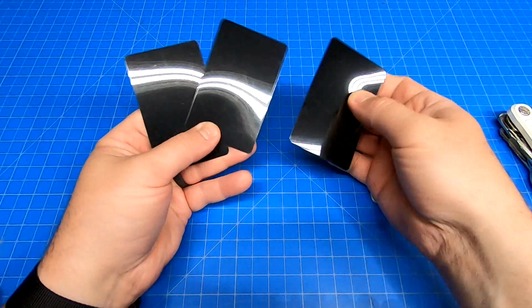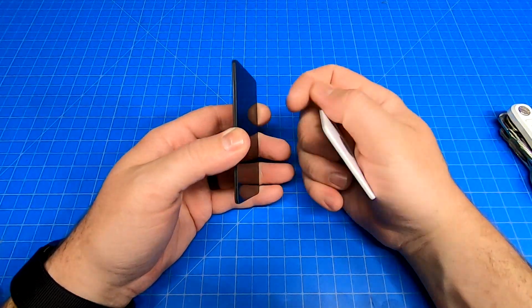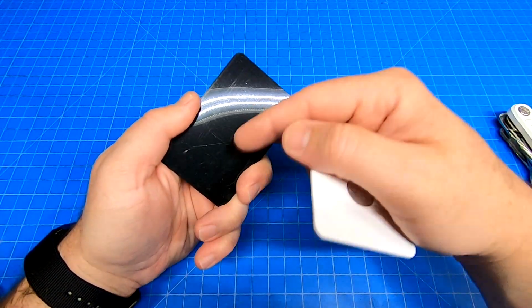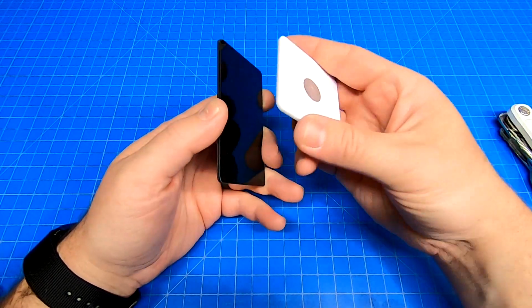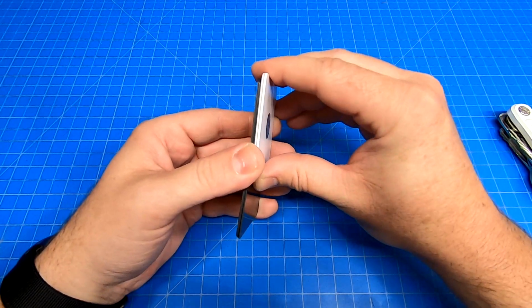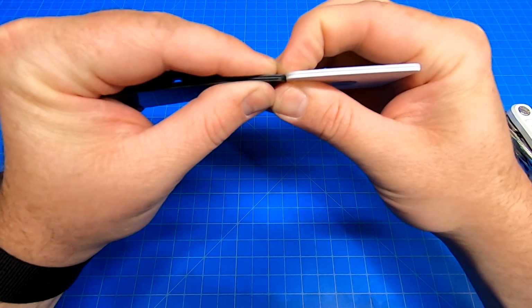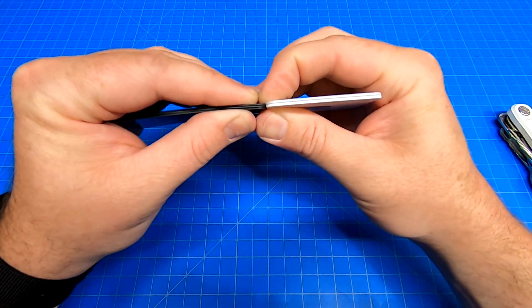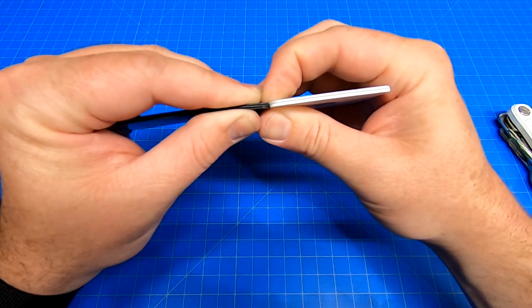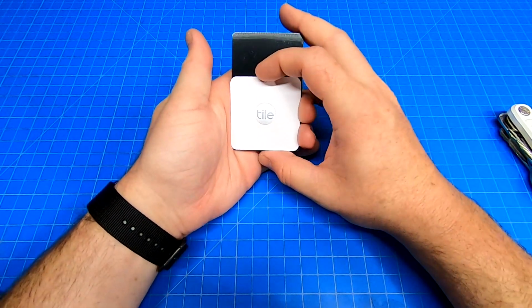But here's 3 just blank ID cards or credit cards. Now, if your credit cards have stamped letters or numbers or anything like that, printed anything, and it's stamped, it's going to be about 2 cards thick for this Tile Slim. Now, if it's just the baseline, there's nothing printed on your ID cards, it's about 3 of them thick. So that'll give you an idea. You could probably reach into your purse or your wallet and get an idea on how thick this is actually going to be. So, just in case you're wondering, and here it is right there. Shabam.